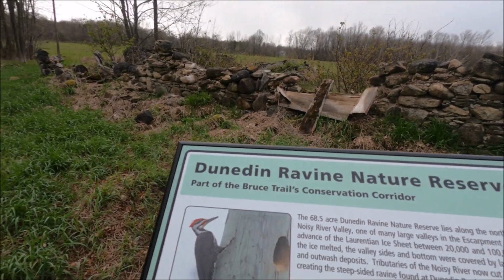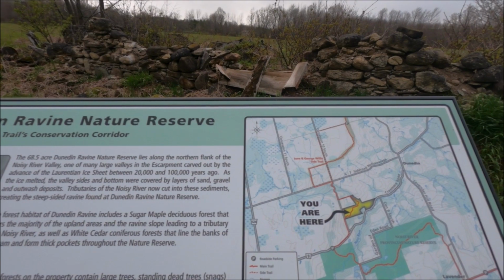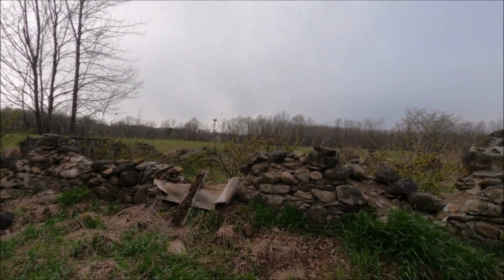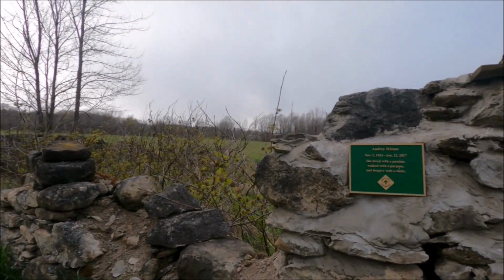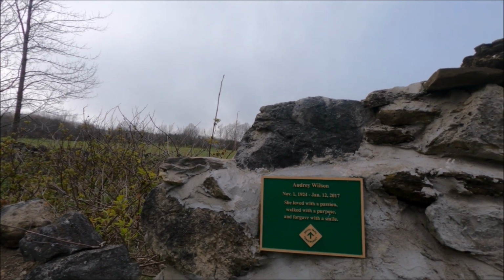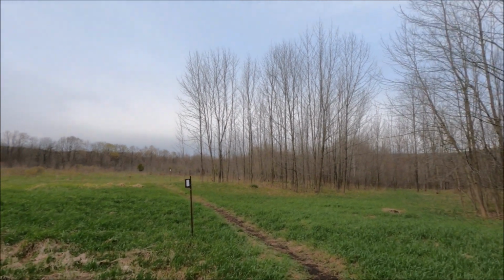Dunedin Ravine Nature Reserve, part of the Bruce Trail's Conservation Corridor. Well, interesting. You are here. Yes, we are. Some ruins, remnants, time gone by, a plaque. Audrey Wilson. She lived with a passion, walked with a purpose, and forgave with a smile. Wow. Now those are words to live by, are they not?